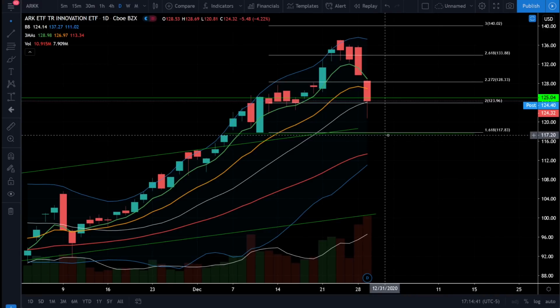And on the ARK ETF, it's still fully likely that we come down and close this gap at $117. It's also likely that we blast right through that gap like it's not even there and continue to head lower. So while there could be dead cat bounces along the way, I'm calling all ARK ETFs a falling knife situation, and I don't suggest buying any of these just yet. They will be a buy sometime next year, but they're not quite a buy just yet.